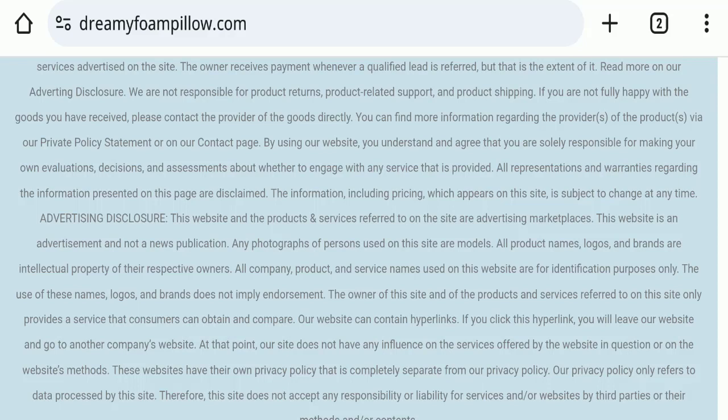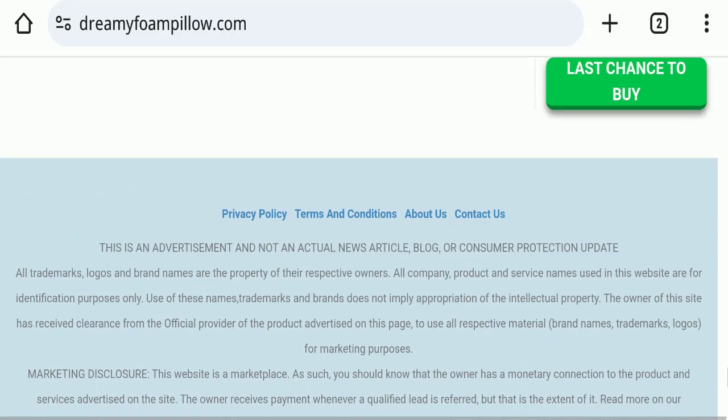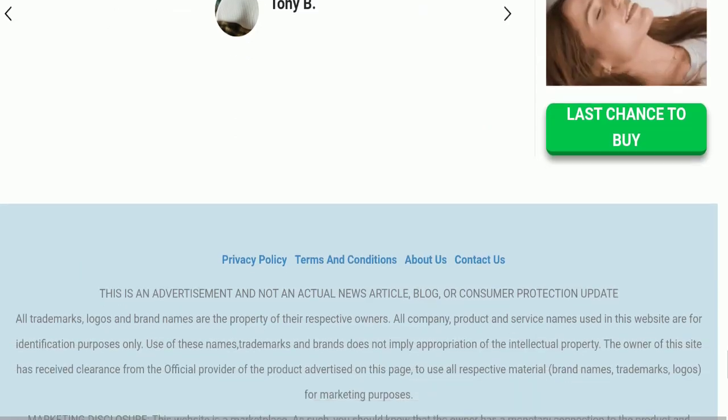So now we will talk about the legitimacy factors with the help of which you can judge whether this website is a legit website or a scam website. So this website is secured by the HTTPS protocol and SSL integration to keep the details and transactions safe, which is a good sign of this website.